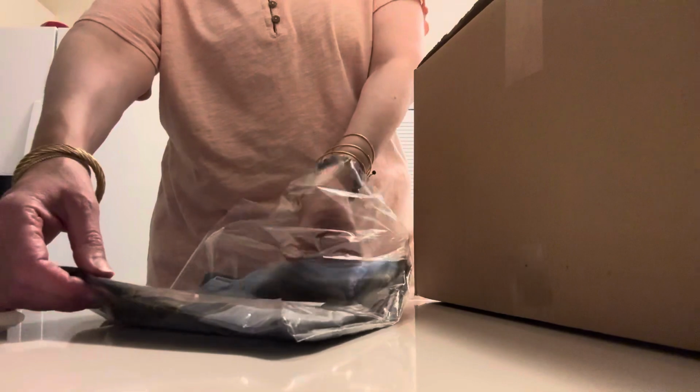I'm trying to incorporate scarves in my wardrobe more, so I'm very excited to have this. So let's see. Oh, that's very pretty. Oh my gosh, I'm going to wait, can you see it? Can you see? There's Venus, and it's very pretty. It's a long scarf. It's not a square scarf.